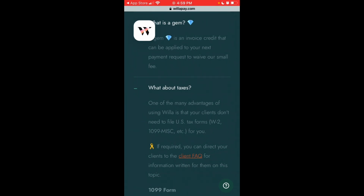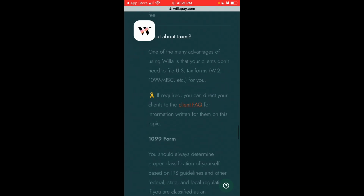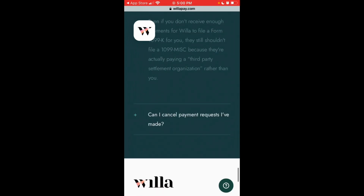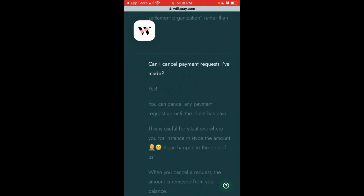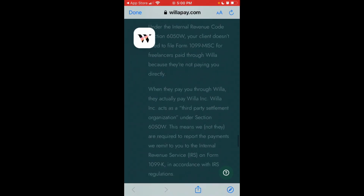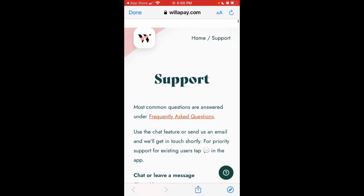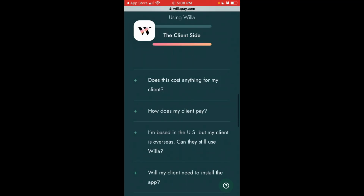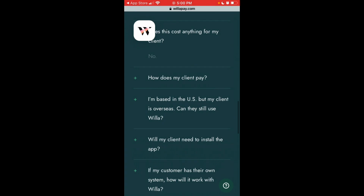One of the main advantages of Willa is that your clients don't need to file US tax forms for you. So there you have it. You can cancel payment requests and stuff. So kind of a super cool app. Definitely, if you're a freelancer, give it a try.